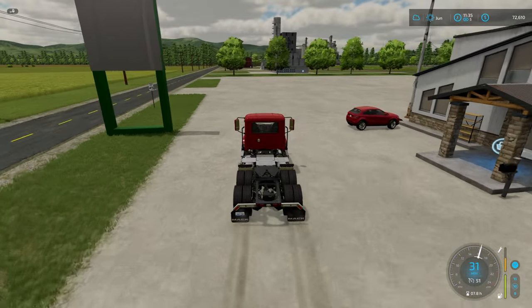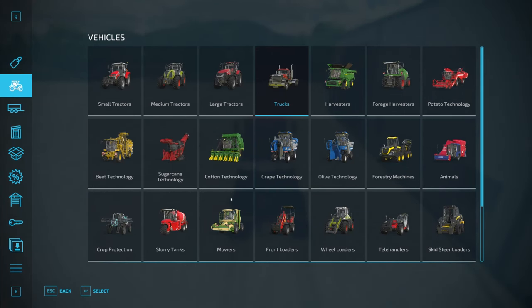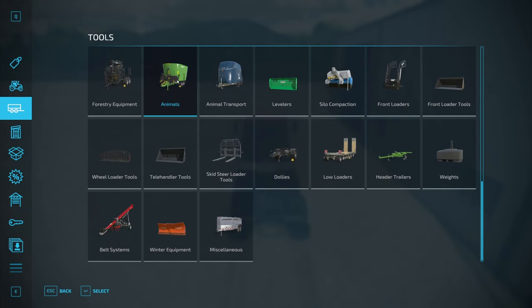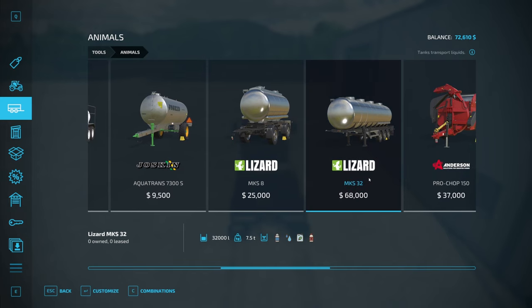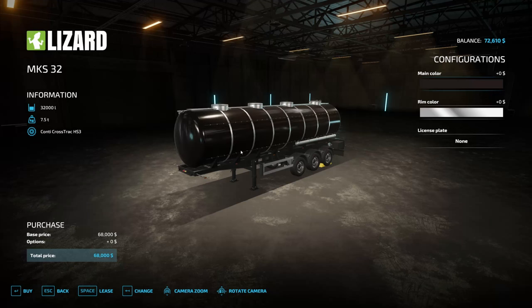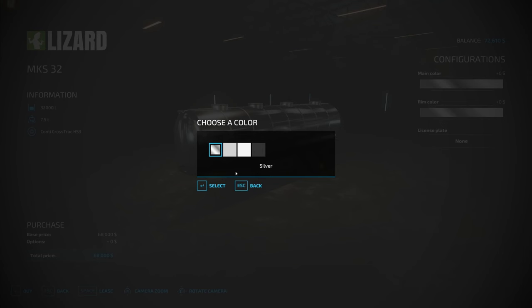All right, here we are up at the store. So let's go ahead and jump into the menu here. And what we want to grab is, I believe, in animals. And we want to grab this large MKS32. You can see, it can carry a lot of stuff here. Milk, water, liquid fertilizer, and herbicide, which is great. But we probably will use this just for milk. So main color, I think we're just going to leave it stainless. So let's leave it stainless steel.